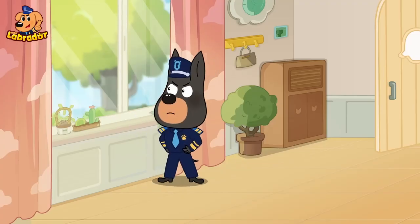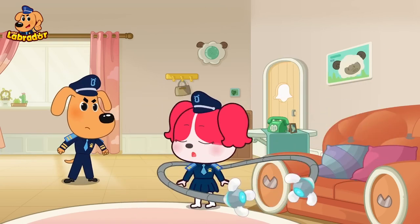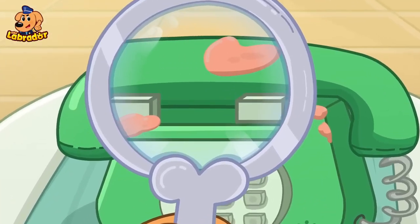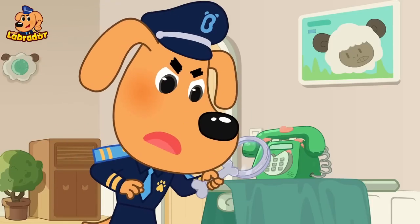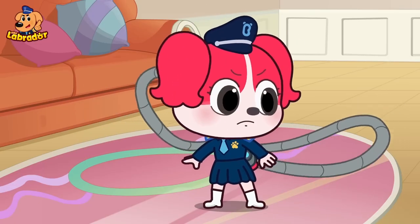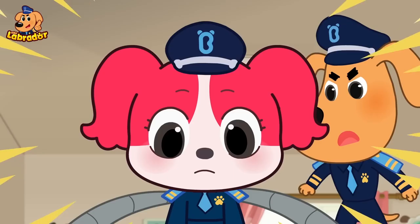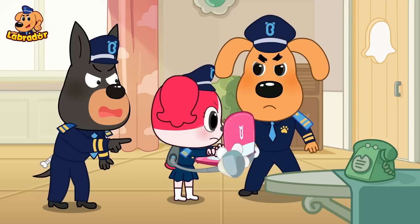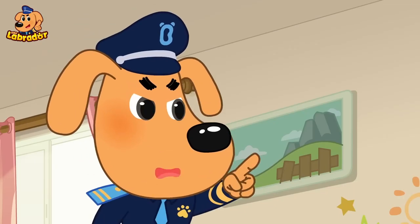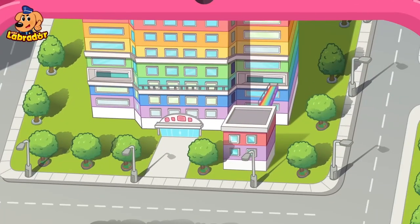The windows are locked from the inside. And the room looks all right, too. There's clay on the phone. Looks like Little Sheep answered the phone. Papillon, check this number. Got it. Oh, no! It's a fraud call! Maybe Little Sheep was tricked by the phone call. Where's the location of this number? Right here. Rainbow Apartments. Let's go!